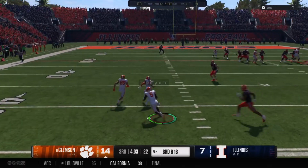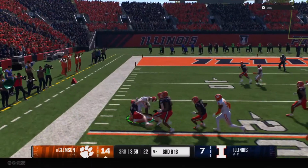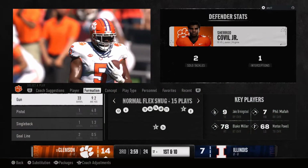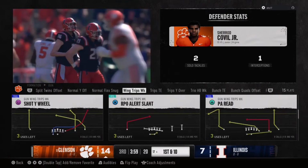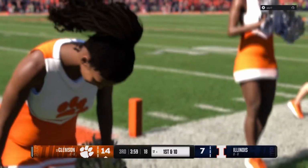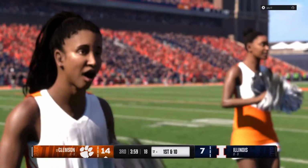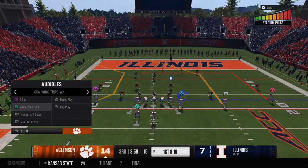And that pass is intercepted. Going the other way, and he's got room. The 20. After making the interception, he took it all the way back and sets up his offense at the 17-yard line. Well, the defense was expecting pass on that one, 3rd and long. They dial up the perfect coverage and a great job in the back end, reading and reacting to the quarterback when the ball was in the air, coming away with a massive interception.